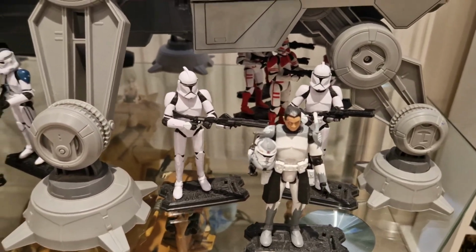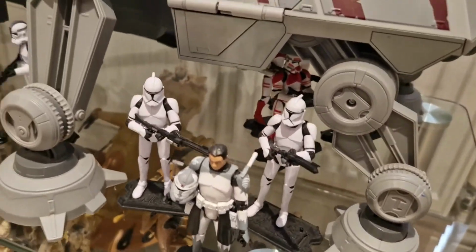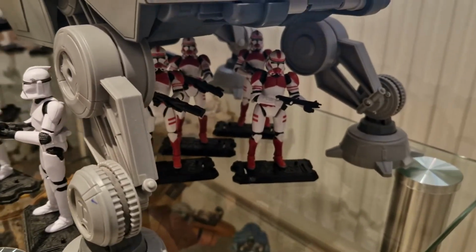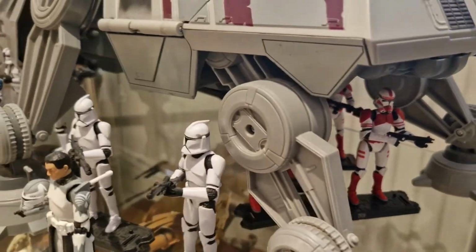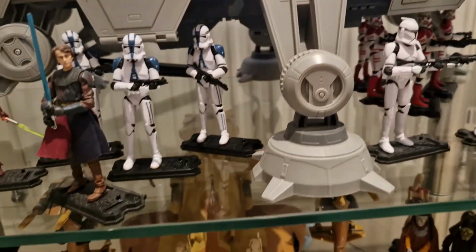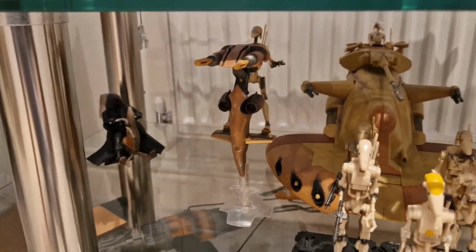So I've got some of the Genndy Tartakovsky figures that I need to add to this. I've not got around to doing that yet. I will do at some point. And you've got the Shock Troopers there. They just look great. Really like that. Happy with that display. Then moving down, you've got Darth Maul in the background there on his speeder.